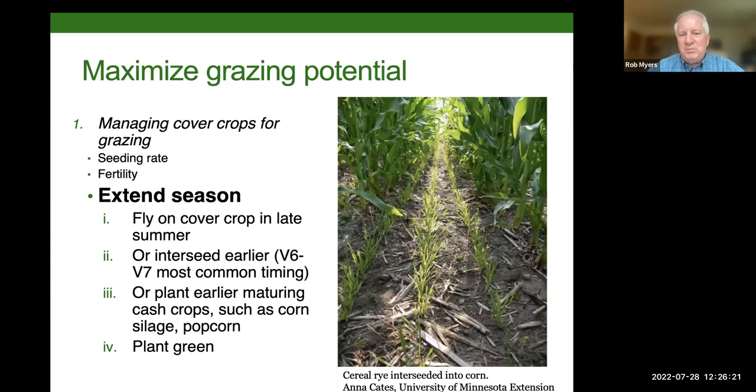We're going to look at some numbers on rate of gain here in Missouri that we can get from grazing cover crops. And the more days we have for grazing, the better. It's not just the amount that the cattle can eat in any given day, but the total number of days out there. So one thing we can do is try to get that cover crop started earlier.